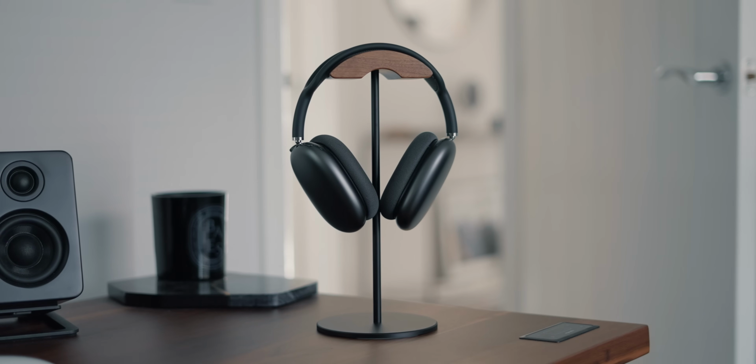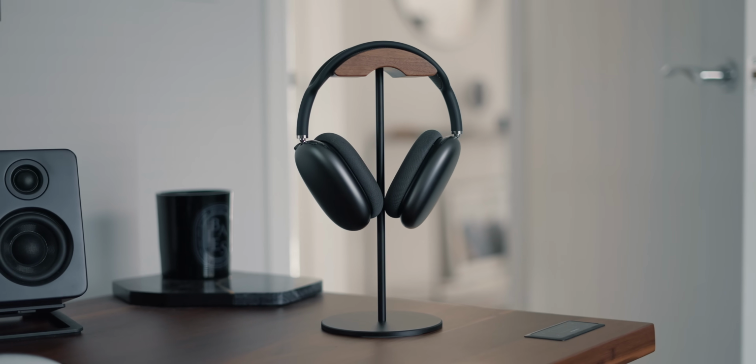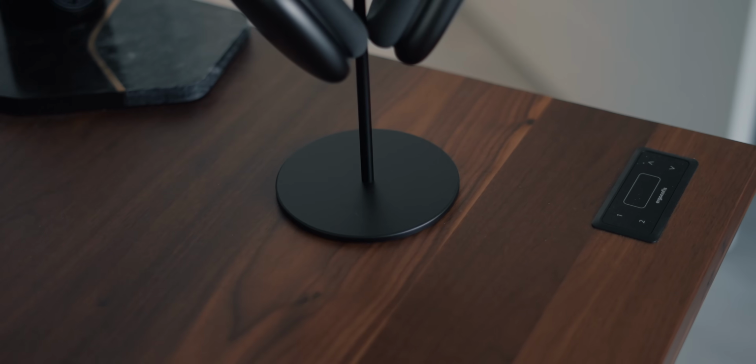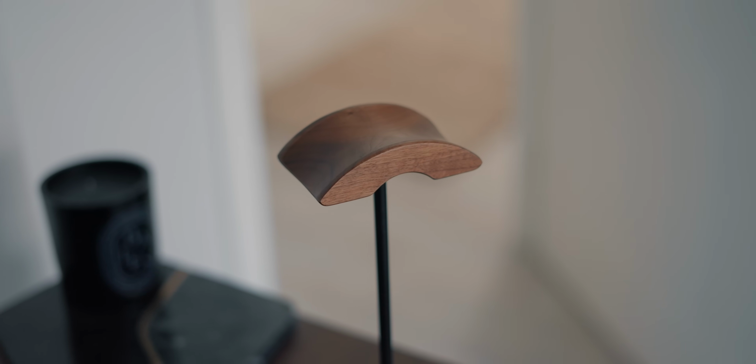Next up is this headphone stand that I got recently for my AirPods Max. Whatever headphones you use, it doesn't really matter. But this is great, this headphone stand. I really like it. It has a nice matte black aluminium finish to it. And then the top of it has a walnut finish as well to just support your headphones. Really great premium looking headphone stand, and it's also very affordable.